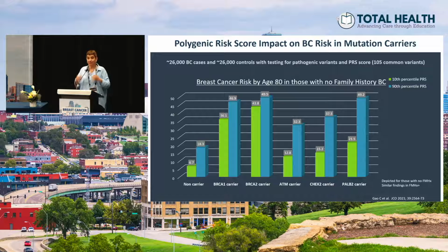Now, when you're sitting across from a mutation carrier, you're trying to figure out what her risk is, because she's trying to make often very impactful decisions about risk-reducing surgeries. And I honestly don't think we have a good way to do this yet, but I am hopeful that we will have validation and ways to more individualize the risk for our patients, so that we can make recommendations that are based on what their risk is and how they view this and how this fits in with their life.